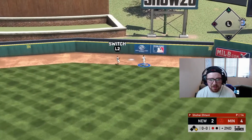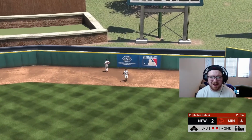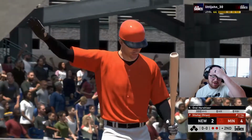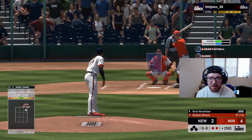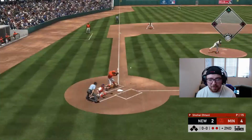Am I making this play? Okay, Mickey Mantle's got it. All right, I don't know why I was on. Did I accidentally switch? I might have switched on the wrong guy. I'm not sure, but either way, we got 2 here. He's not going to pinch hit Hershiser, so I'll just catch you guys when I'm batting the top of the 3rd.